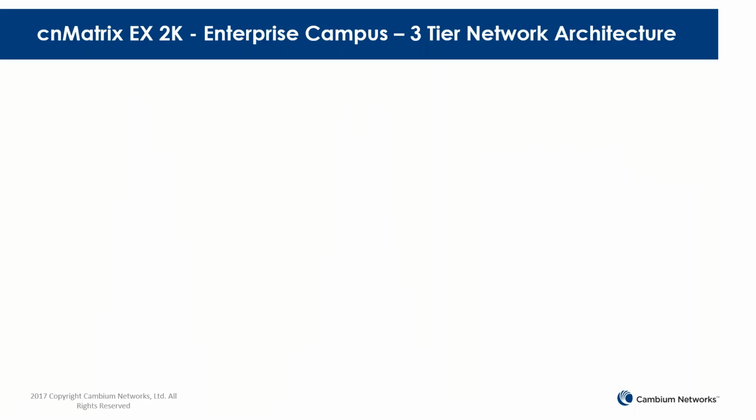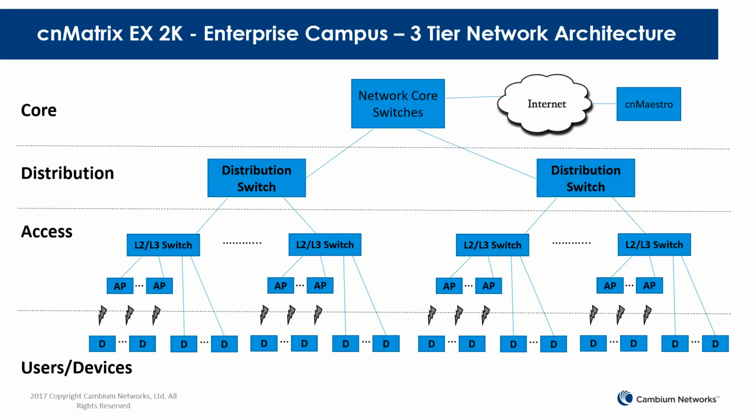Okay, this next slide is the most typical deployment of these enterprise switches. This diagram is your typical three-tier network architecture. What I want to highlight here is the access layer. But this complete architecture includes the core of the network at the top, the distribution layer, if the customer has a distribution layer. If not, then it's a two-tier network. And then most importantly, the access layer. The access layer needs to provide your wired and wireless connectivity to all of the devices in your network.